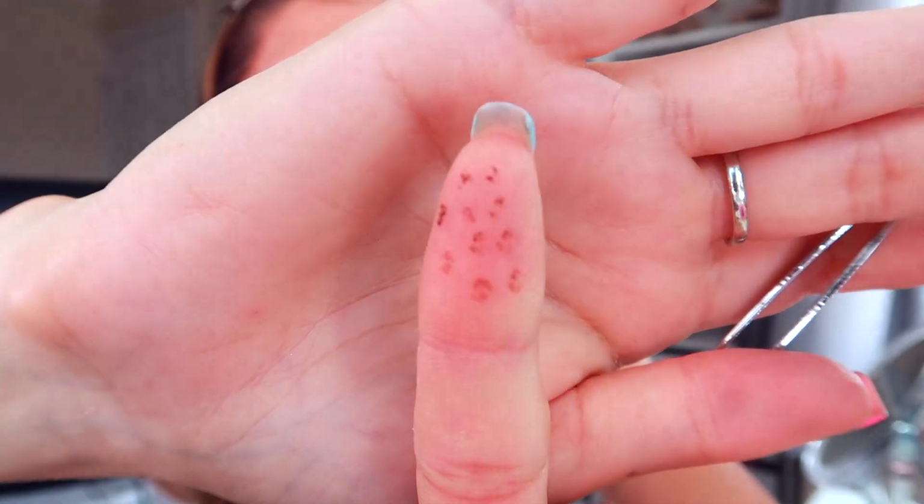I'm going to use some of this for the freckles, so I'm going to take my little tweezers and use the end like what she did. So I'm literally just going to do a few dots on my finger. I put a few dots on my finger like that. And we're going to try it and see. Let me get my mirror, see what happens here.